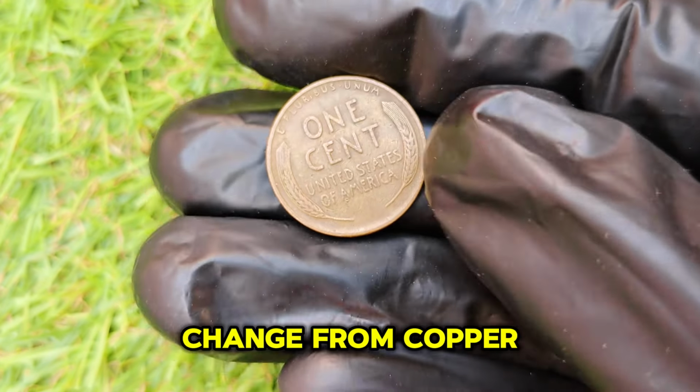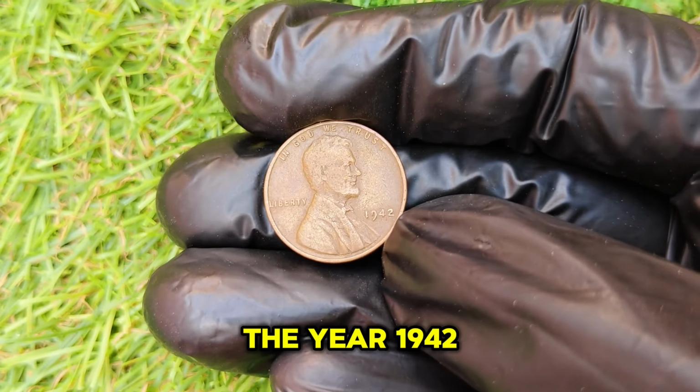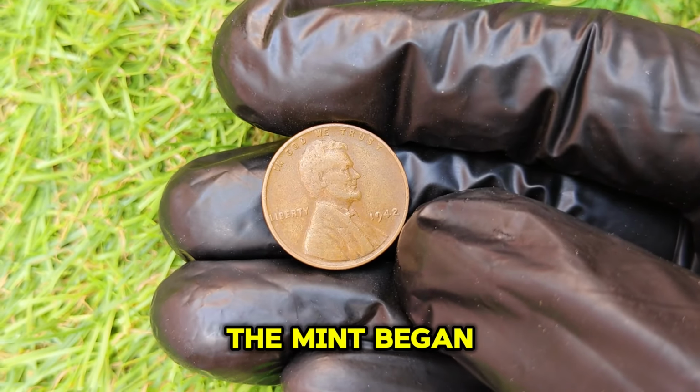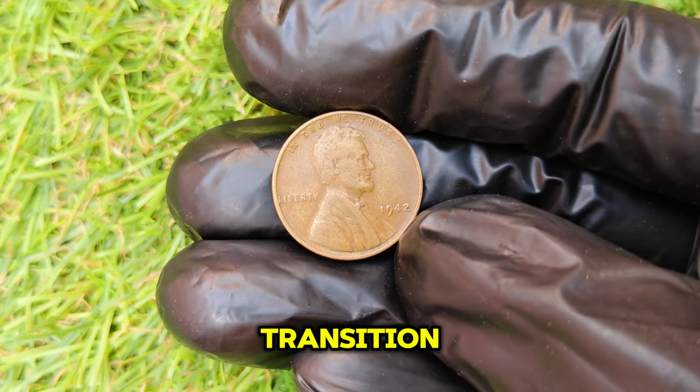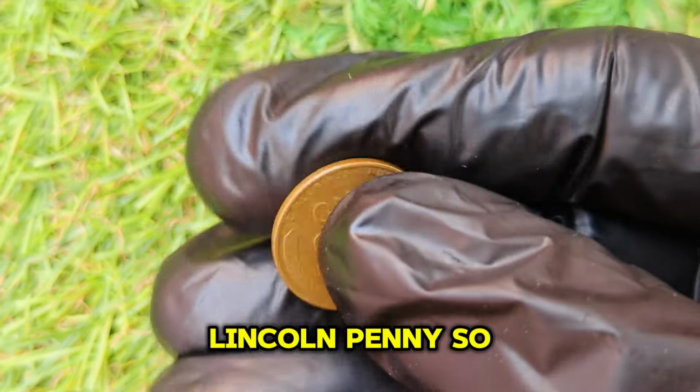Though the major change from copper to steel didn't officially happen until 1943, the year 1942 stands as a fascinating bridge, a moment where the mint began preparing for that drastic transition. And that's what makes the 1942 no-mint mark Lincoln penny so intriguing.